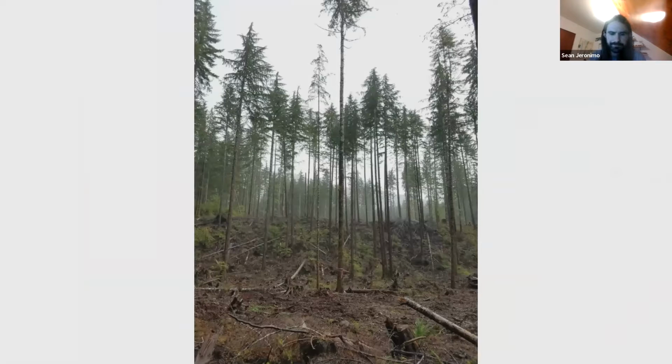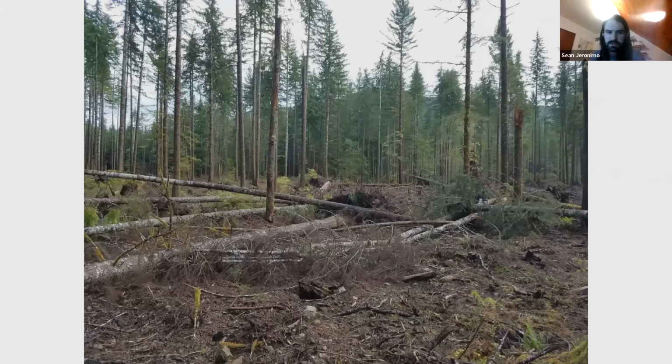Here's sort of a look across the unit. It's thinned out, so the trees have more growing space, plus it just introduces that diversity of stand conditions. Another example here. As you can see, there's a fair amount of trees on the ground, and there was a decent amount of blowdown after this treatment happened.